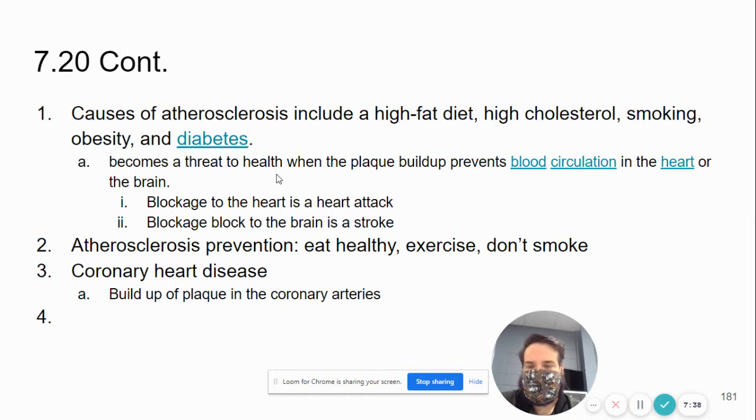And of course, atherosclerosis causes can include a high-fat diet, having high cholesterol, smoking. Look, smoking is bad for you. There is no debate on this, okay? I believe that even 99% of smokers believe that it's bad for them. But unfortunately, they're addicted to it, and they either don't want to give it up or they need help giving it up. But the easiest thing to do is just never start. If you never start, you never have to stop.